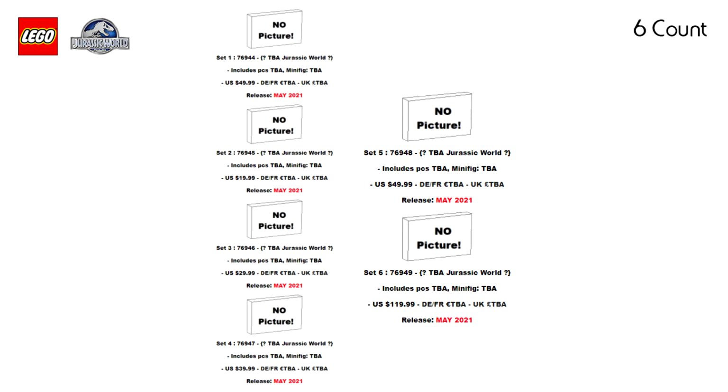The reason why I think that these sets are going to be based off the new movie is the fact that they will all be releasing in May of 2021, and the original release date for the movie was June of 2021. LEGO does like to release products for a movie about a month before it releases, so that's why I think that these sets could possibly not be coming out this year. It is just horrible how this theme and DC are going to be treated for 2021. We're just going to have to wait and see if LEGO finds some way to release something for these themes at least.